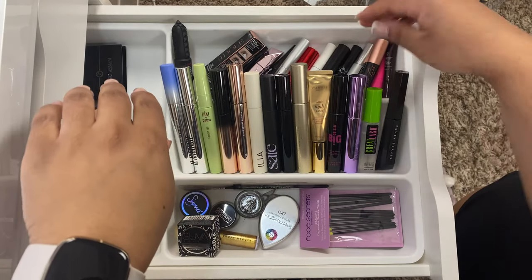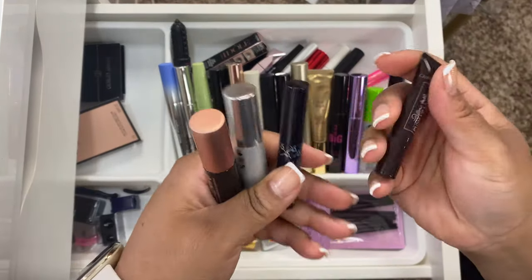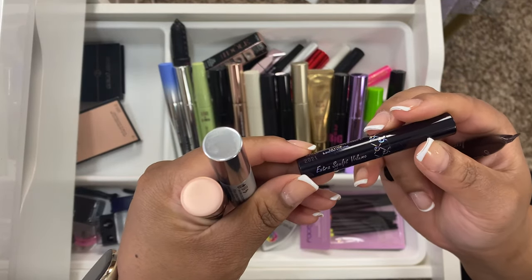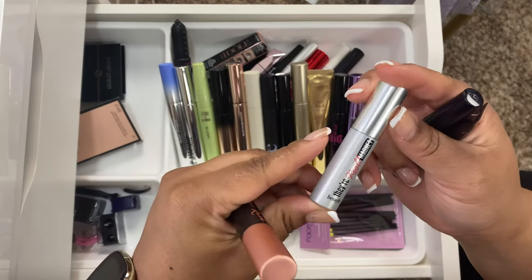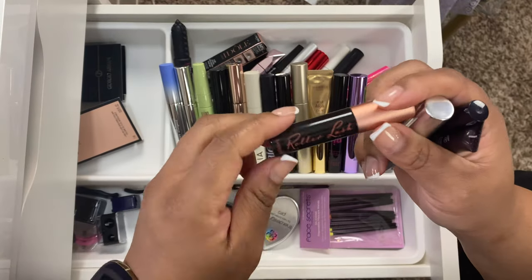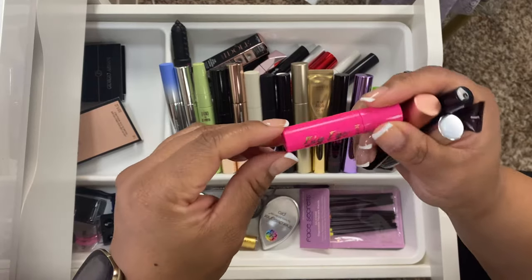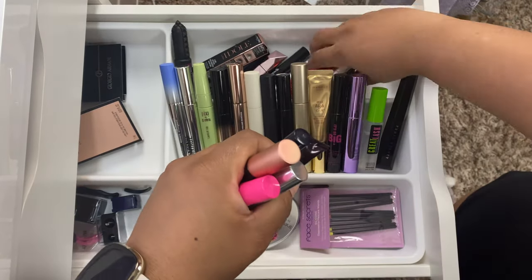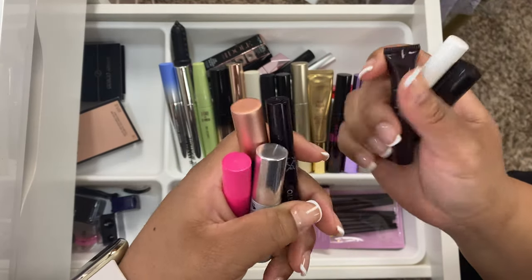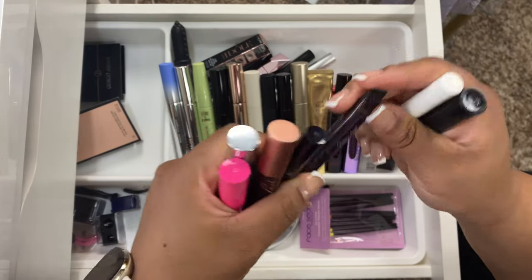But then in the back, I have tons of sample sizes from Charlotte Tilbury Push-Up Lashes. This is Dido Mascara, Extra Scope Volume, Benefit Cosmetics. This is their Real Magnet, the Roller Lash by Benefit. This one is the Big Ego by Tarte. I will recommend, let's see, probably all of them. They all do different things, so I'm not going to say.